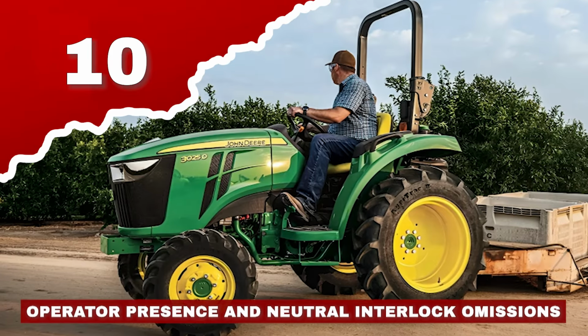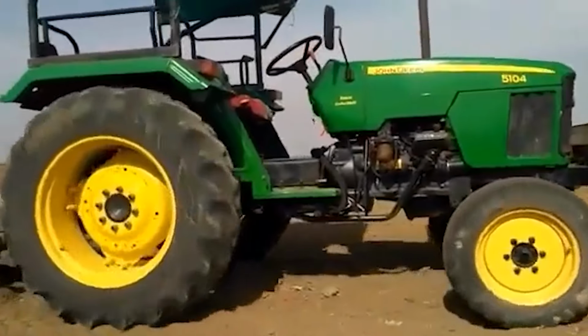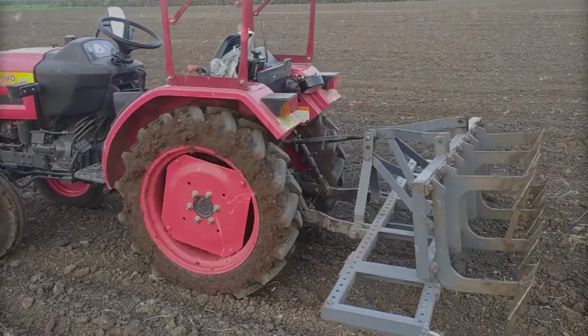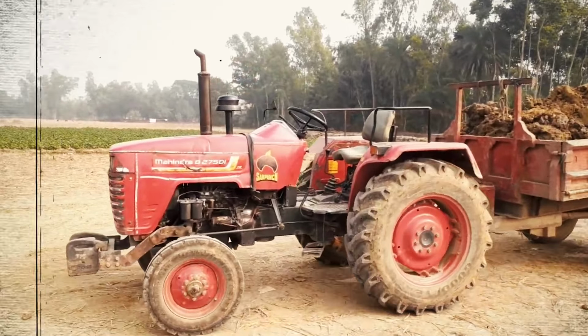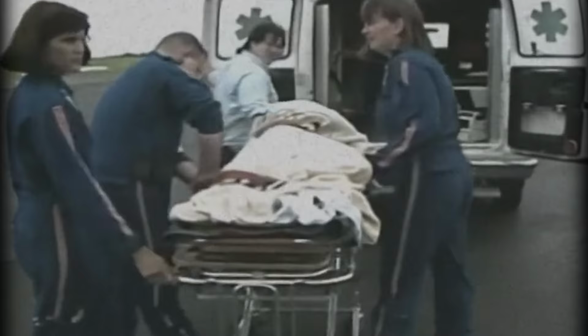Number 10. Operator presence and neutral interlock omissions. Early tractors that could start or move implements without operators present or with gears engaged take 10th position for creating runover situations and unintended motion that caused severe injuries when unmanned tractors moved unexpectedly.